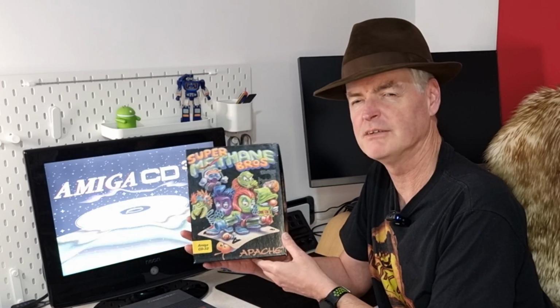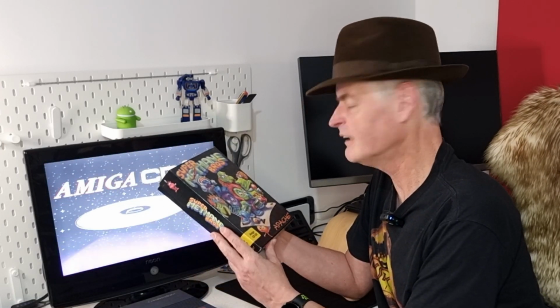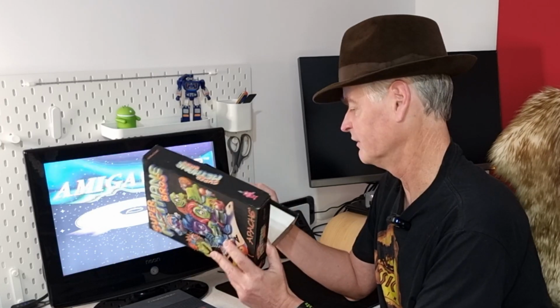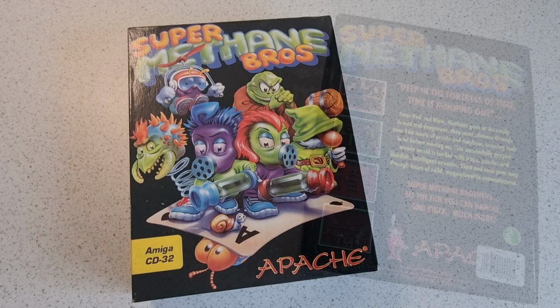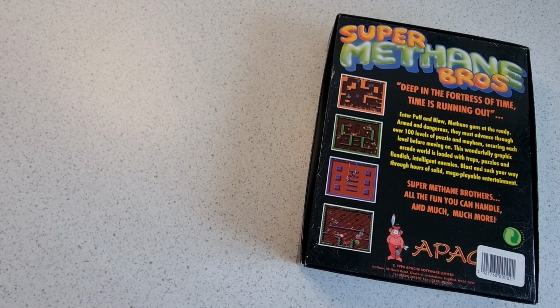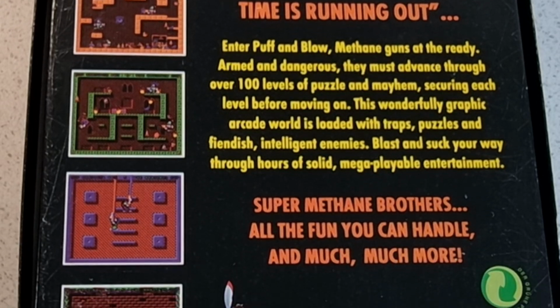Super Methane Brothers, which is basically like a Bubble Bobble alike. And yeah, it's quite a fun one. This is very much your Amiga style packaging. I'm not sure exactly how much enhancement there was for the CD32 version.